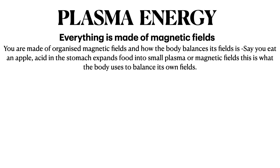So my solution, first of all, I'll explain to you what's called plasma energy. They're magnetic fields. And everything in nature is made of magnetic fields. And you're made of all little tiny organised magnetic fields. And how the body balances its fields. As an example, say you eat an apple. Acid in the stomach expands food into small plasma or magnetic fields. And this is what the body absorbs to balance its own fields.